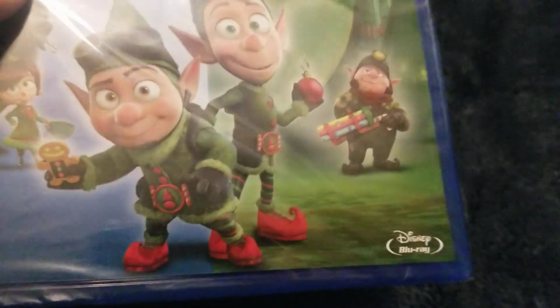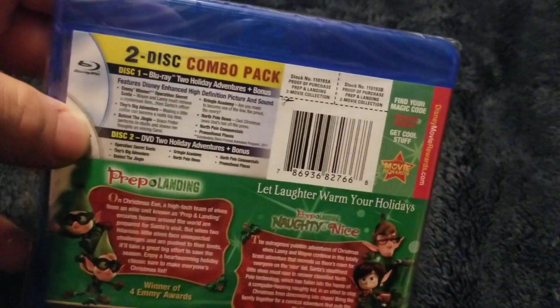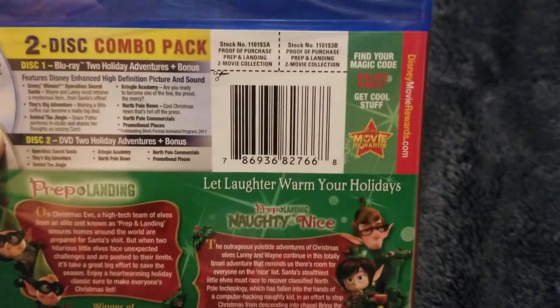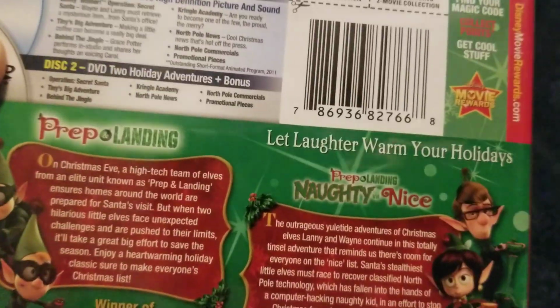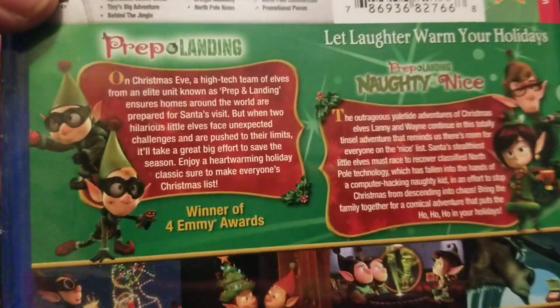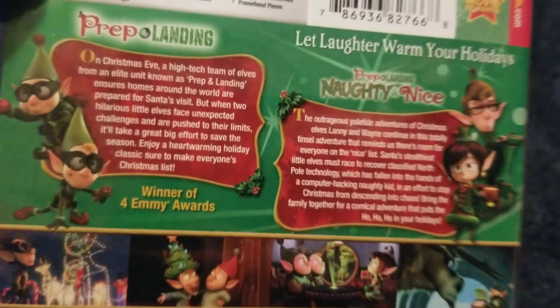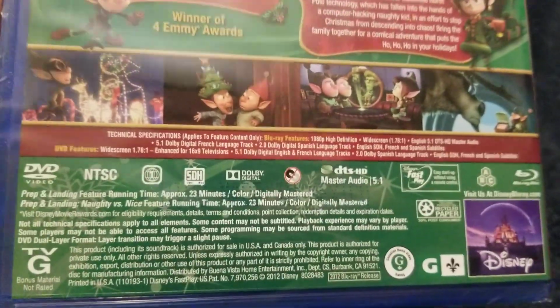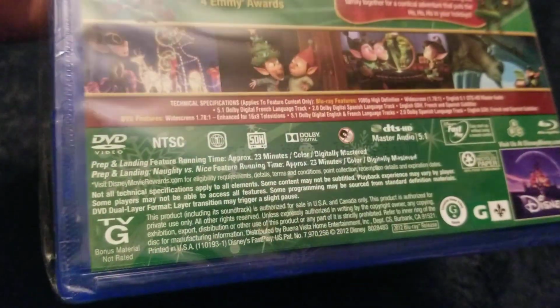Nice. It's a Blu-ray, there's Disney Blu-ray, there's the front, spine, and the back. To this combo pack, find your magic code, collect points, and get cool stuff. So let laughter warm your holiday. Winner of 4 Emmy Awards. And there's some digital video, and there's Disney Fast Play. And then some, it's from Disney, and there's TV-G.